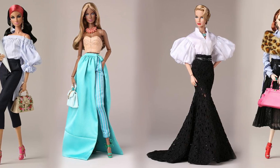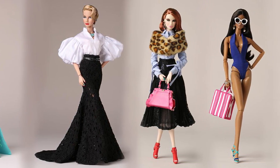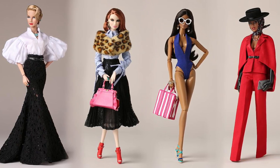And then what about the Fashion Royalty collection? The jumping-off point for that was one of the W Club dolls that we did, an Agnes, because it was based on the French Riviera and that whole beautiful setting.